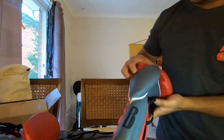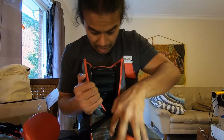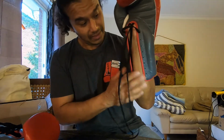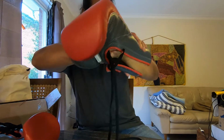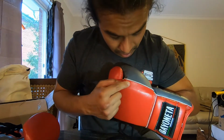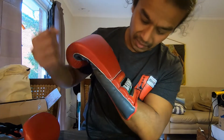So here the latex is exposed, so maybe your sweat can get in. I don't know, I'm assuming that's the way. I just chanced to open it to see what it's like. And you see, without this, it just opens so big. It's not snug anymore. Oh man, I'm so bummed about this scratch. Never mind. It'll just have to be my rugged ones.